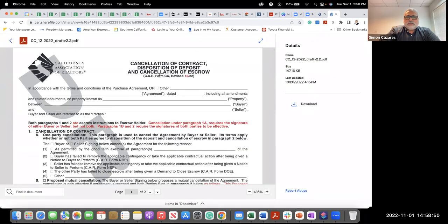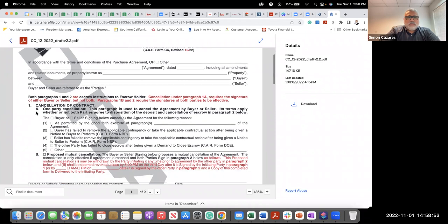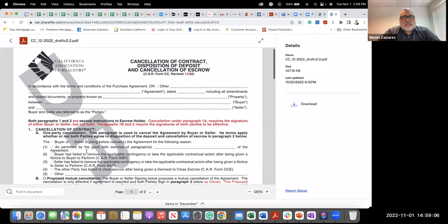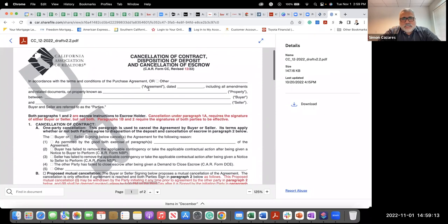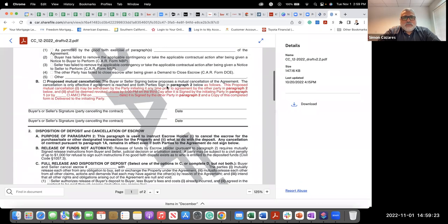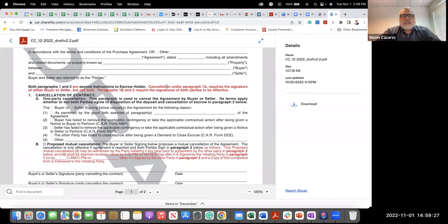All right, so here's the cancellation of contract. Again, all of these can be downloaded onto your computer so you have a reference of what's going on with the December release: the cancellation of listing, cancellation of contract and disposition of the deposit, and cancellation of escrow. If you look at this, it's December 2022. What they've added is this language into the contract, and more so the importance. A lot of these are done because there's either a lawsuit, a pending claim, or an arbitration. There are many reasons why these forms are created.